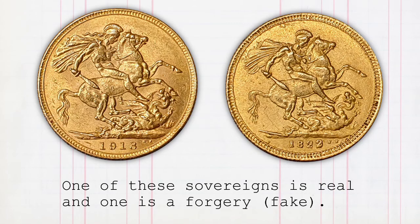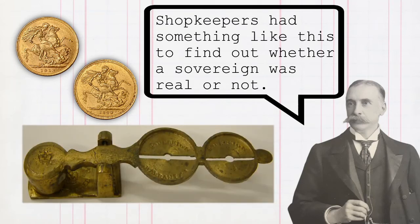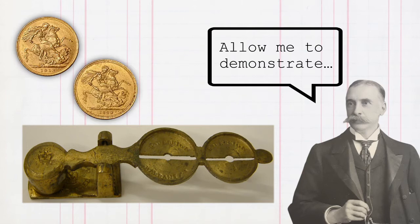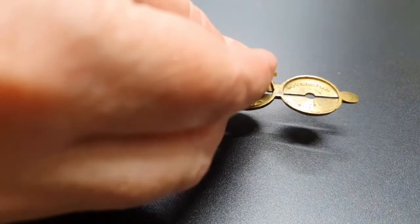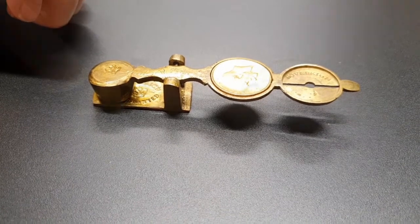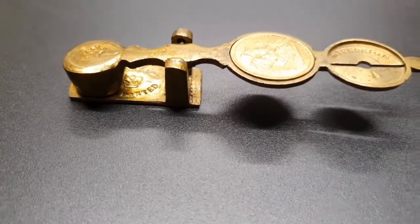One of these sovereigns is real, and one is a forgery. Shopkeepers had something like this to find out whether a sovereign was real or not. Allow me to demonstrate. They used it to weigh their coins. Gold is a very heavy metal, and the scale would balance if the sovereign was real. Forged coins would be made out of a different kind of metal or metals, and they would not tip the scales.